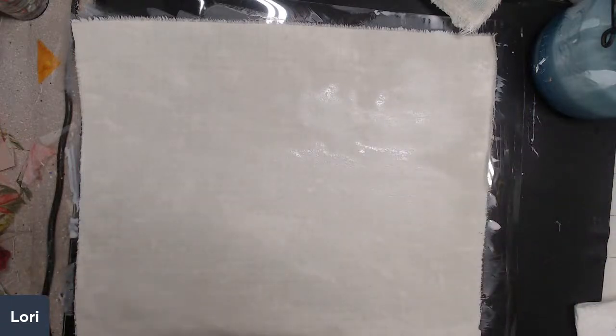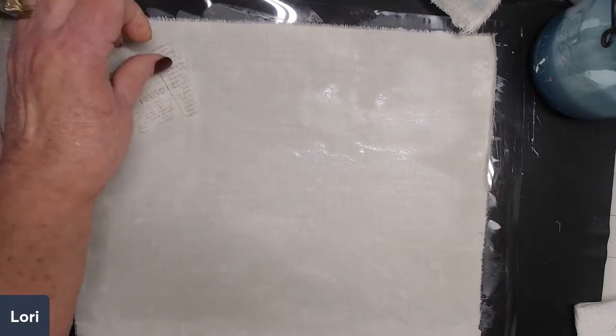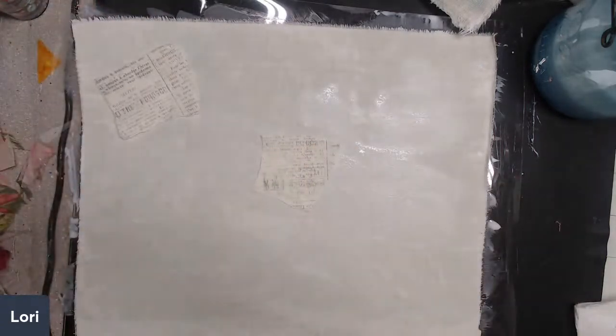All right, so I'm going to use again some of this tissue paper because I really kind of like that. And I'm just building just like you would a collage piece.